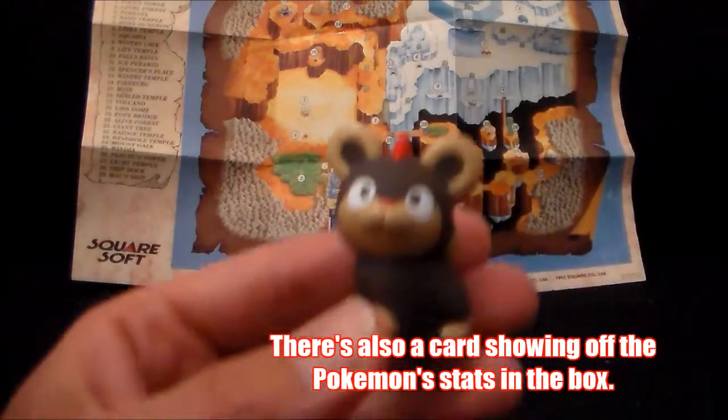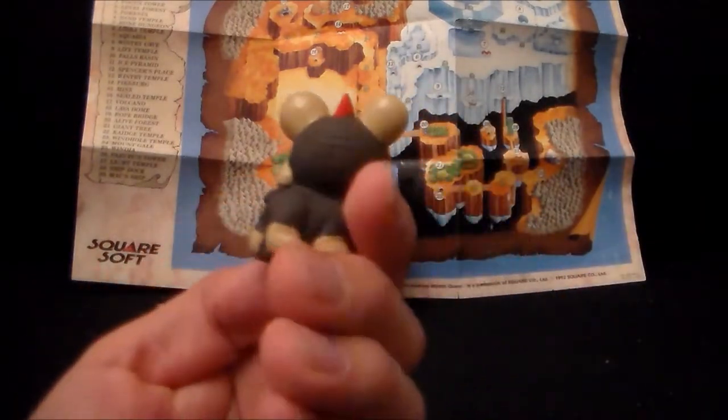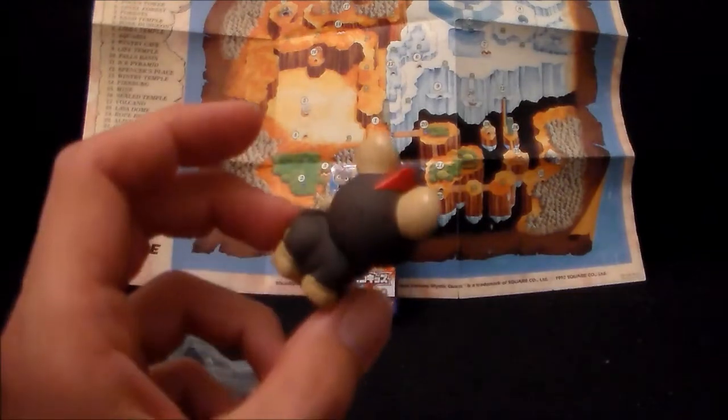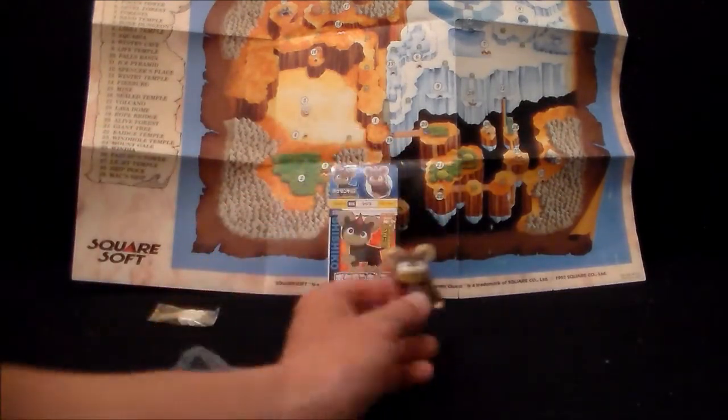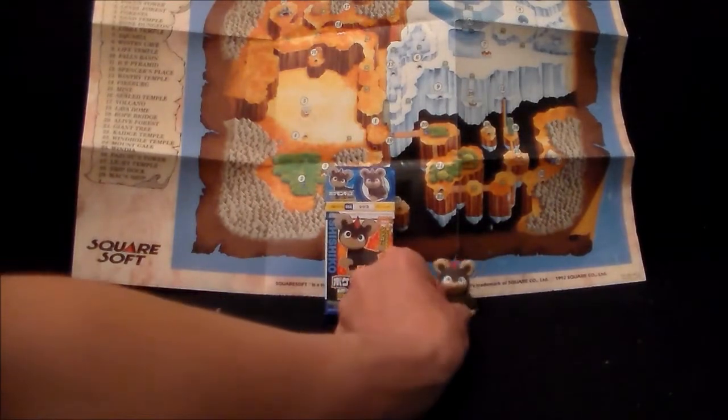Oh, it's cute. I don't even remember what these things are called in the North American version of the game. Cool little mohawk. And I'll put that guy right over there.